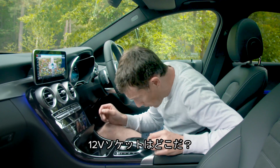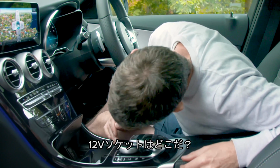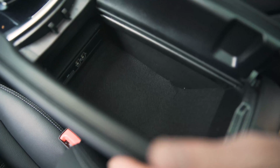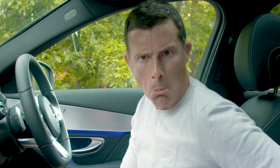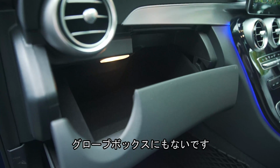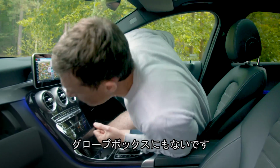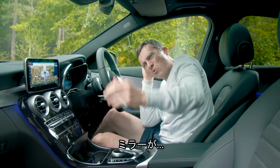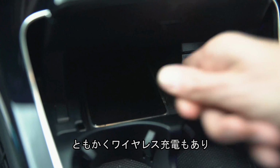Where is the 12-volt socket? I can't see it. No, that's unusual. What is it? Who's in the glove box? Can't even see, it's a weird opening. No, it's all right size that is actually. Ow, I just hit my head on that. Anyway, you do have a charging pad there for your mobile phone.